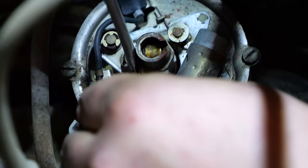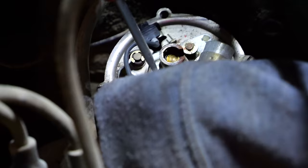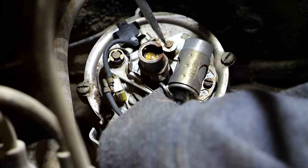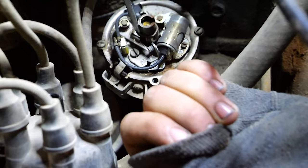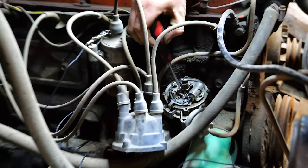Once you got this done, the most important part, take a corner of your shirt, get it in between those points, and then pull it through. And that'll pull all the dust and sandpaper particulate off of them and allow them to connect. If you want to test them, put power back to your points. Make sure you got a nice insulated screwdriver. Reach in there and open them up. See that? Sparks. That means our points are working.